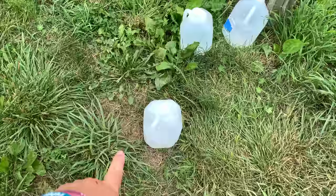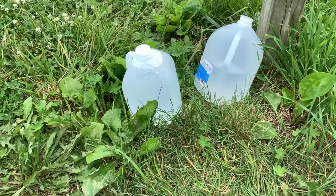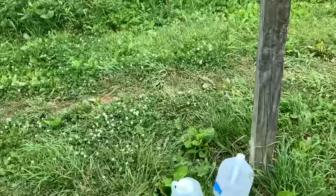This is super nice. Someone left some water caches. A water cache, which is really great because I was carrying like 4 liters of water. I don't even need this, but it's nice for someone who might be running out.